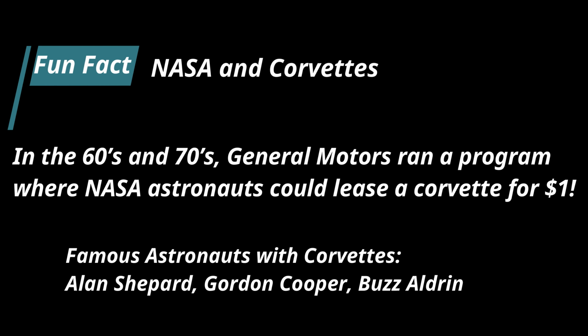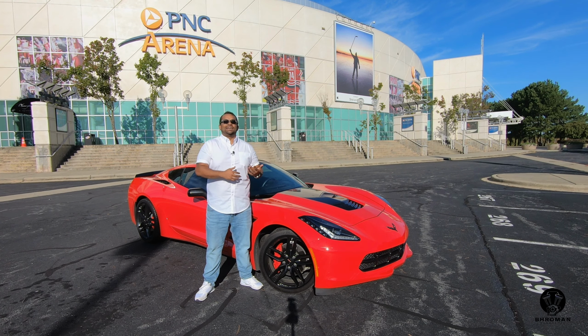I used to have a C6 Corvette back in the day, but I sold it when I decided to go to grad school. I was heartbroken, but I promised myself that someday I'm gonna get it back. And I got this one the day after I graduated, so this is a special car to me.